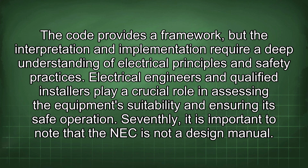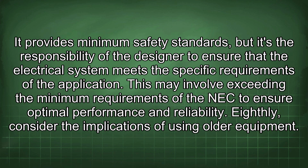Seventhly, it is important to note that the NEC is not a design manual. It provides minimum safety standards, but it's the responsibility of the designer to ensure that the electrical system meets the specific requirements of the application. This may involve exceeding the minimum requirements of the NEC to ensure optimal performance and reliability.